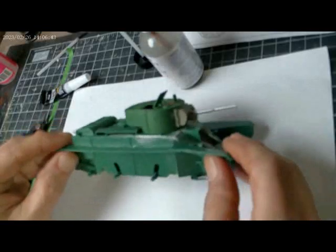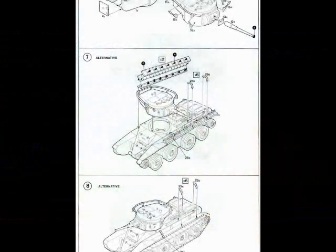We've arrived at steps 7 and 8. These are basically just two alternative ways of finishing the BT-5. Both show the turret attached to the tank, but Step 7 shows how to add track sections to the fenders, while Step 8 leaves the fenders bare. I'm going to follow Step 7.